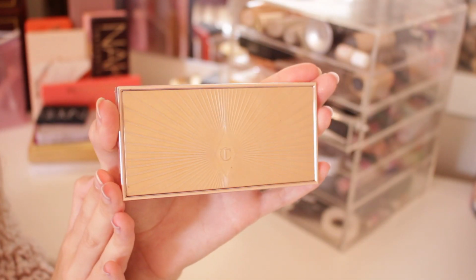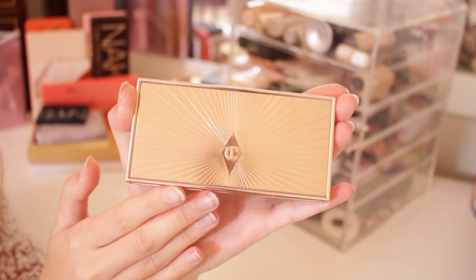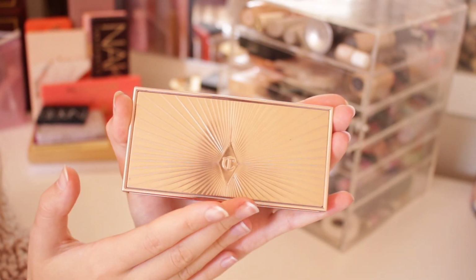And last but not least, I have the Charlotte Tilbury Film Star Bronze and Glow. I forgot to mention this with my other bronzers. Absolutely love the contour and the highlighter.